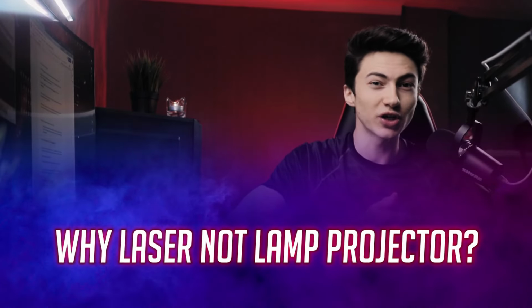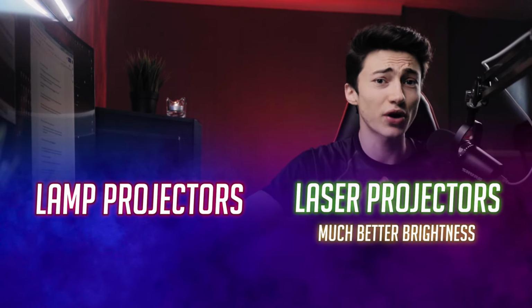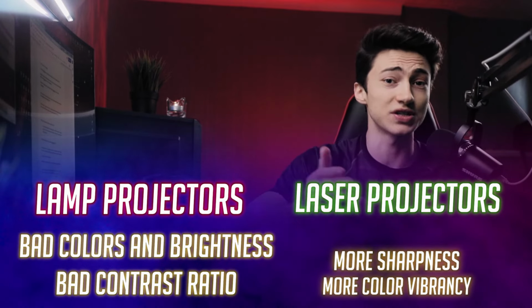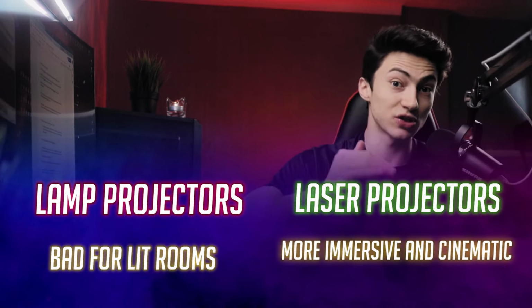Before we begin, let's just clarify some things that people have misconceptions about. So first of all, why buy a 4K laser projector over a lamp projector? What's the benefit? First of all, laser projectors have much better brightness and they also have much more sharpness and they have much more color vibrancy. So for an overall more immersive viewing experience, more cinematic look, a laser projector is the way to go.